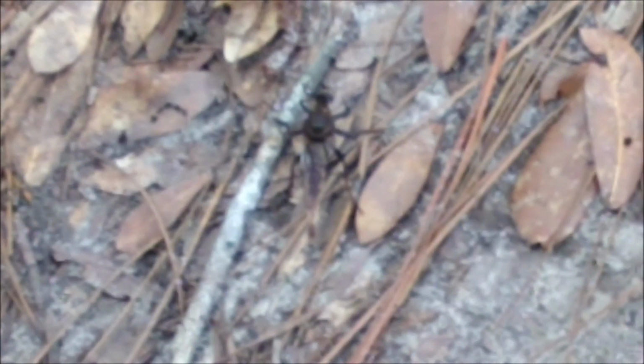Hope so. Right there is a giant robber fly. One of the most common flies that we have around here. Now, I should mention this. They only bite when they feel threatened. They rarely bite humans. And I don't want to stay here too long because there are deer flies flying around me, so I better do this quick. Very unique fly indeed. And these are predatory flies. They hunt other insects and stuff.